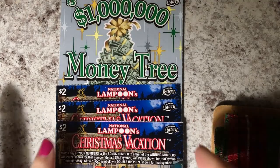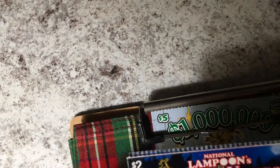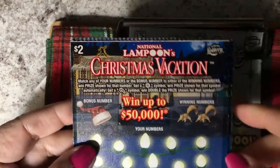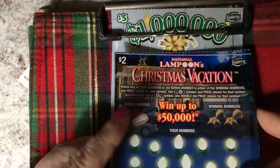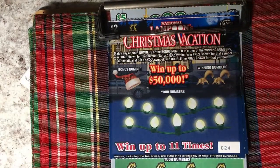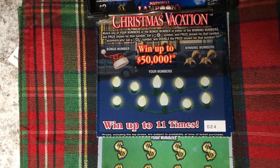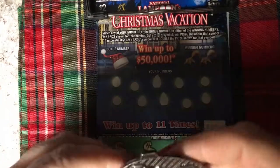I have some more Christmas tickets. So let's scratch them and get them done. I have Christmas Vacation, and I also have One More Money Tree. I'm just gonna stack them up on the clipboard. And I'm gonna scratch with this ornament.